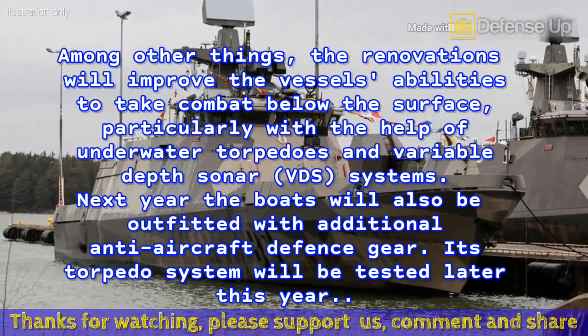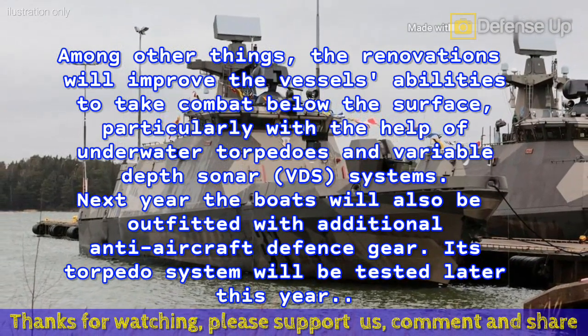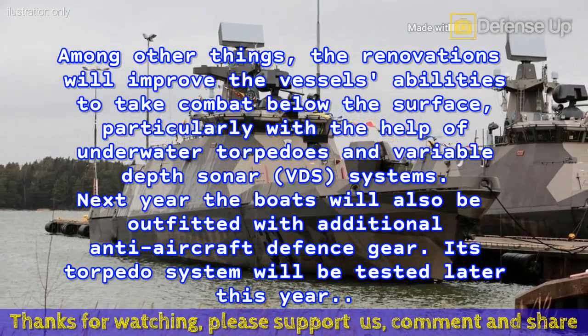Next year, the boats will also be outfitted with additional anti-aircraft defense gear. Its torpedo system will be tested later this year.